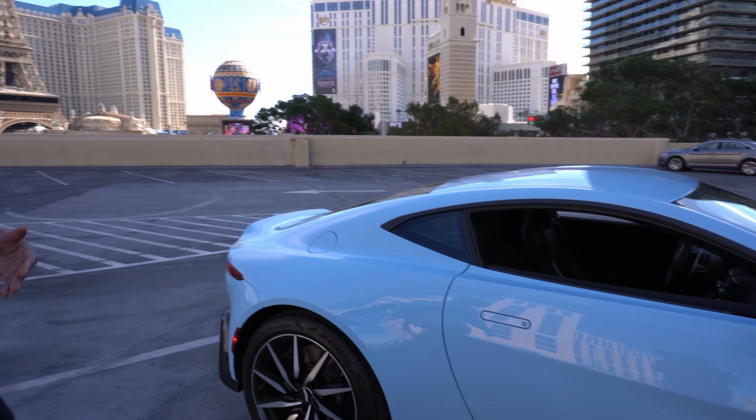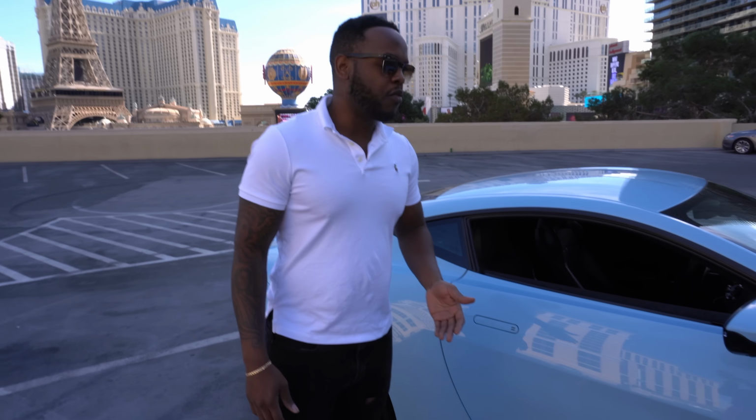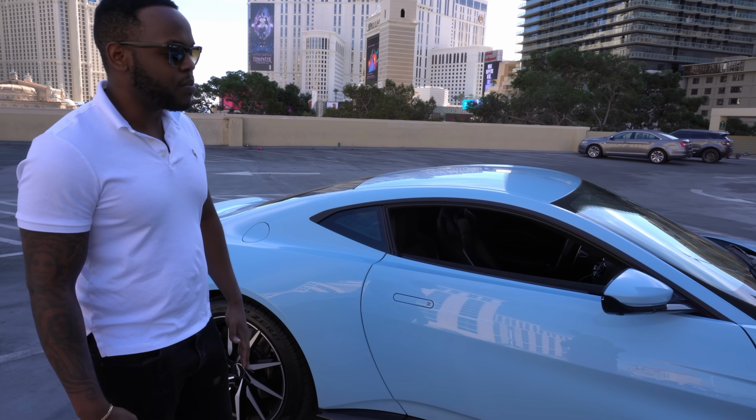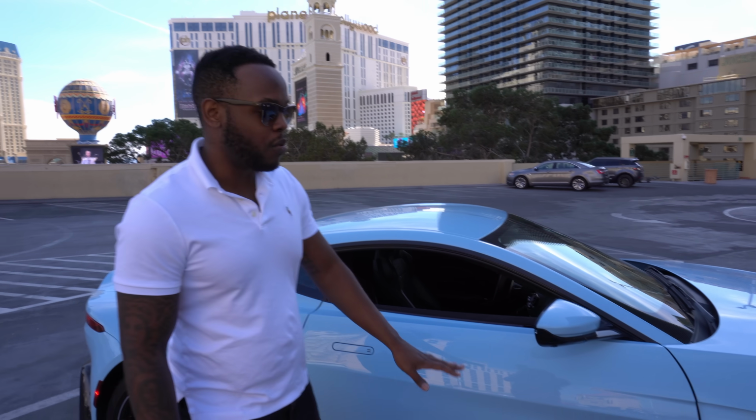But still, for the entry point, $153,000. I know a lot of people might complain about that price point, but for the way cars are going nowadays, I think this is a good buy. Especially if you wait a few years and let it depreciate and then buy it. I think you're going to come up with a really beautiful car.